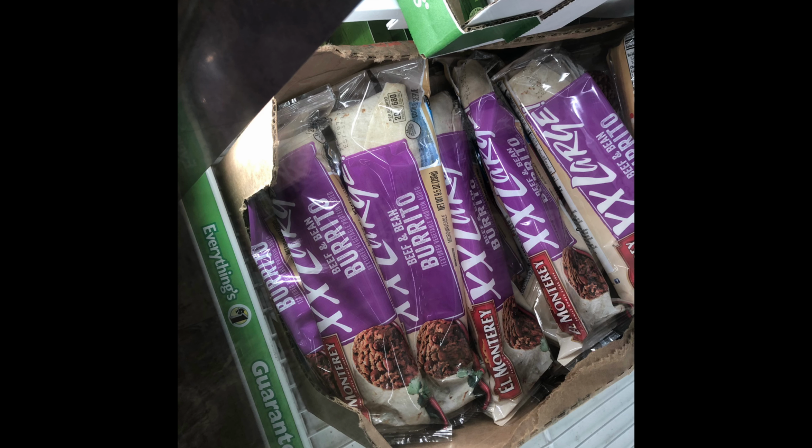I also saw that El Monterey is making burritos now for Dollar Tree. And El Monterey, they make a lot of different burrito products, like breakfast burritos and cheese burritos and beef burritos and steak burritos. They usually sell them in packages of 12 or whatever for the freezer. Microwave them. Eddie likes them with some cheese. Throw them in the microwave. So they have the individual burritos now for $1 each.